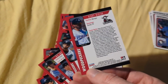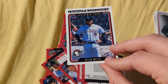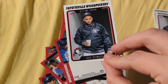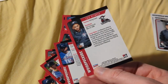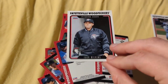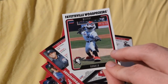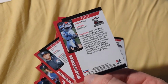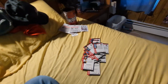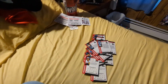Ricky Rivera, manager. We're into the coaching staff now. Dylan Mazzo, development coach. Luis Reynoso, hitting coach. Zach Wilkins, pitching coach. And finally, mascot Bunker. I completely forgot his name. So anyway, that is it. Like I said, sort of on purpose. This is not everything. We still have a Carolina Mudcats team set still coming.